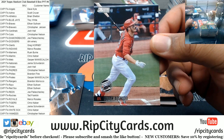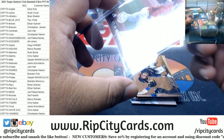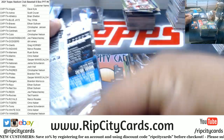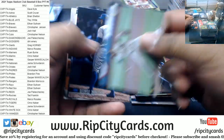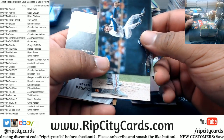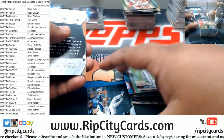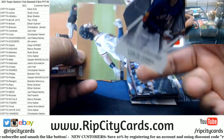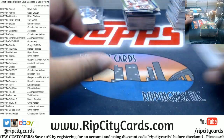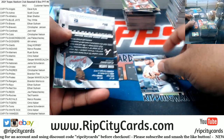Nice. Members only, Arenado, Cardinals. I don't know how rare that stamp is, but pretty sweet. Carrasco. Alright. Need to start picking things up here. We started off with a bang. Need to end with a bang too.